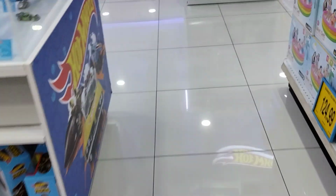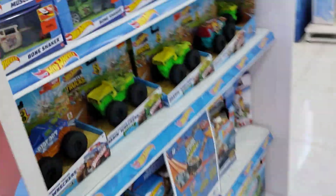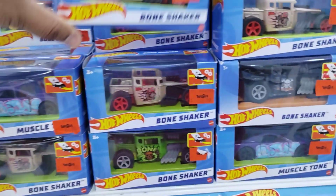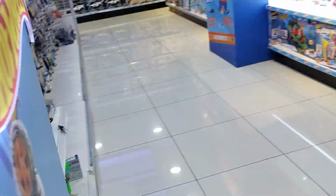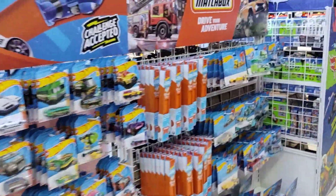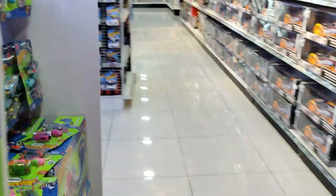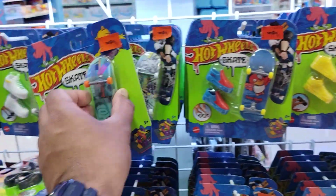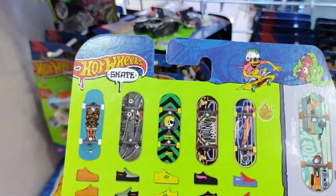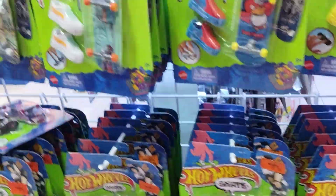The staff members say there is one more location for Hot Wheels, so let's go and have a look. It's somewhere at the back, I'm not sure where. So we've got this bone shaker, which is all these pullback cars. Oh, there you go. There's a big wall there, which also has the Matchbox. I'm not sure where the Matchbox is though. And they've got this, the new series of the, oh, that's an old one, sorry. So they had the new series the other day of the skate.